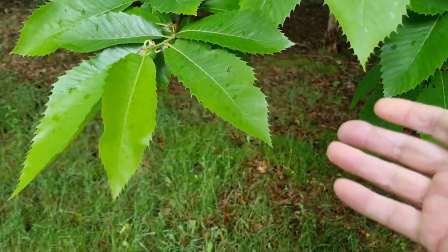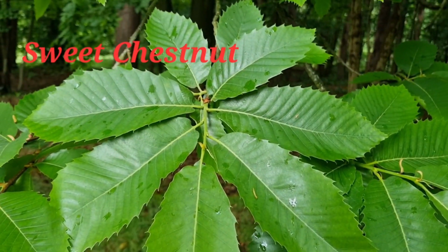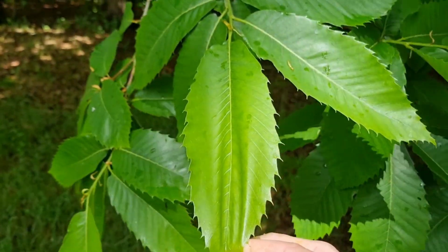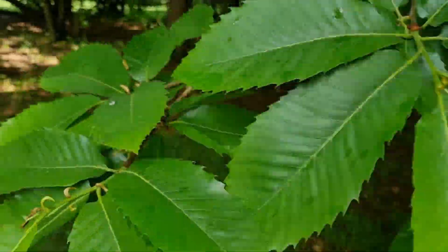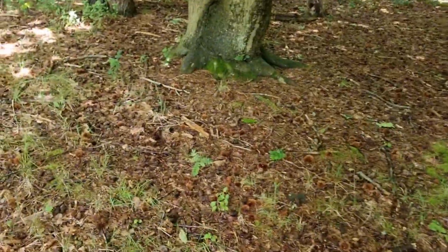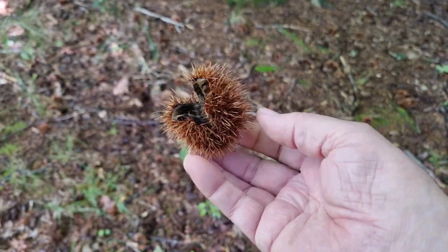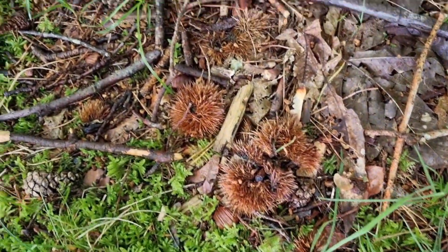Now here we've got a tree that a lot of people will already know. This is the sweet chestnut tree. This is the tree that produces those chestnuts that you roast on a fire at Christmas. There's the leaf, long, spiky at the edges. Got that nice glossy sheen to it. And I think I've showed you a sweet chestnut before. These are the husks of the sweet chestnut, and you will see them laying on the floor all winter. There you go, look, lots and lots of them laying on the floor.